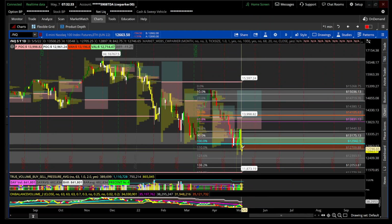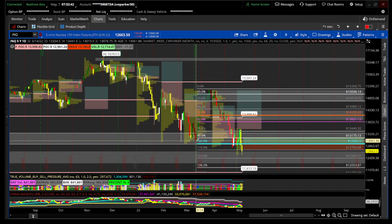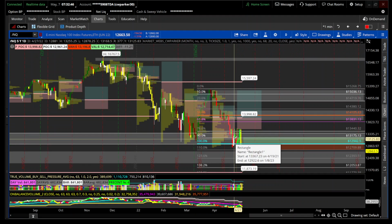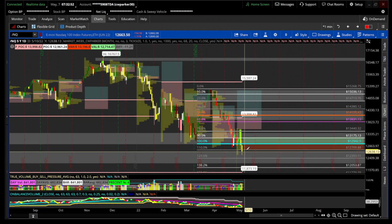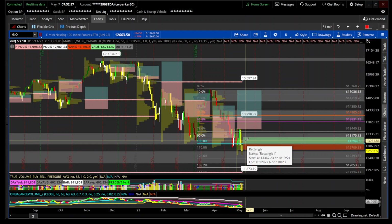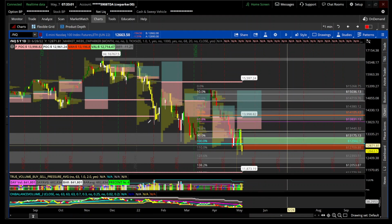Even though right now it's falling out, I'm going to wait till next week to officially get rid of this area, because you can see how it bounced right here when it entered into this area of demand. And right now it was struggling all last week in this area of demand, and it seemingly broke through it. But we'll wait for confirmation next week, because if it has a big move up, it'll confirm this area of demand and this area of demand as well.